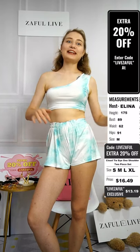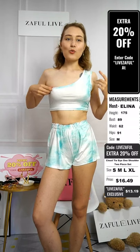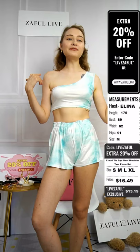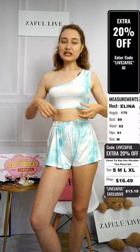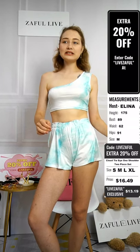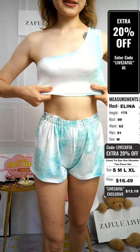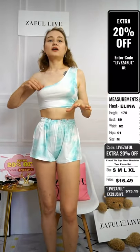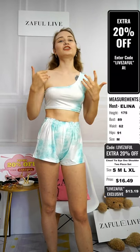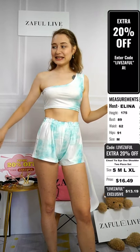And I really like this set, first of all because of this top, one shoulder off and one shoulder with a sleeve, with such a beautiful color, a sky blue color. And the material is polyester, polyurethane, elastic, stretchy just a little bit. I like this kind of top because it makes your neck look longer, off your shoulder, and at the same time it looks a little bit sexy.